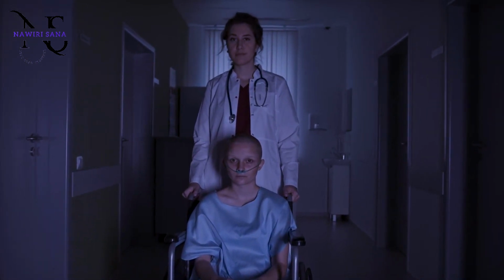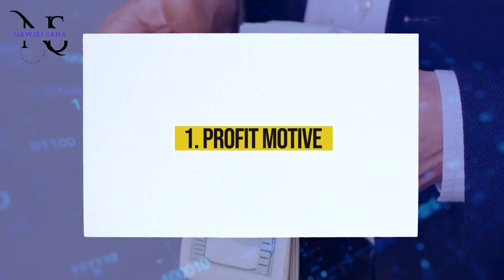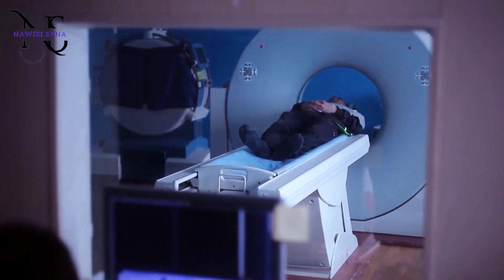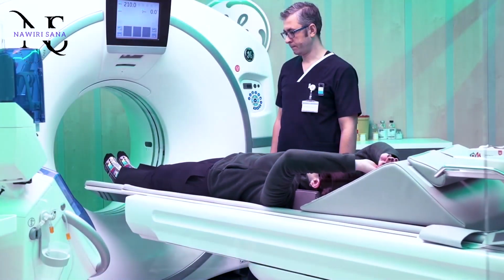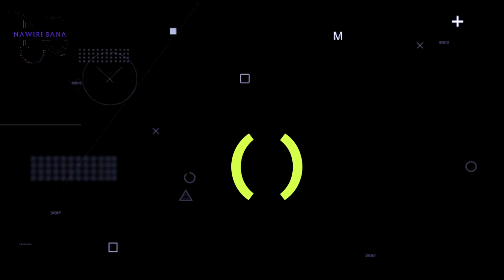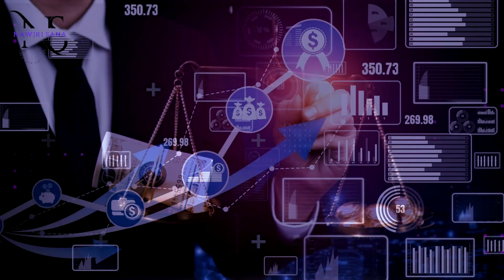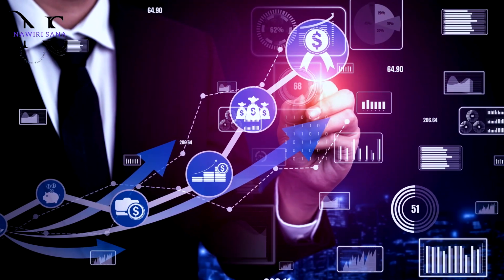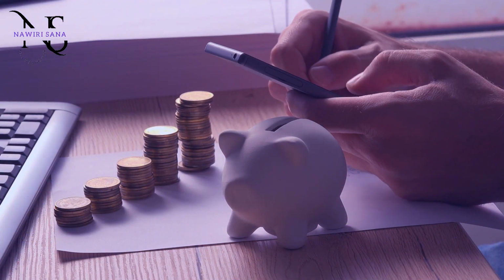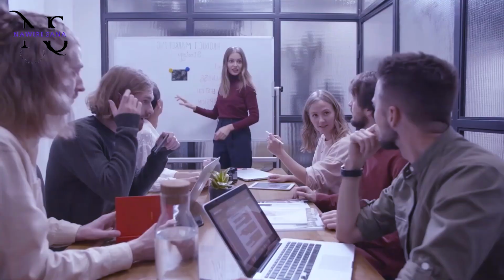Chapter 2: What led to planned obsolescence in the medical device industry? 1. Profit motive. Profit margin serves as a powerful motivator for planned obsolescence in various industries, including the medical device sector. Here is how profit margins can drive this phenomenon. Financial incentive. Profit margin represents the percentage of revenue a company retains as profit after deducting all costs. In industries with high profit margins, such as medical devices, companies have a strong financial incentive to maximize their profits further. Planned obsolescence can be a strategy to achieve this goal.